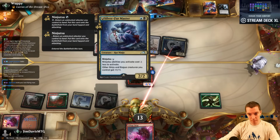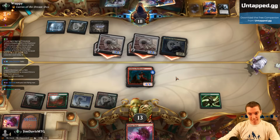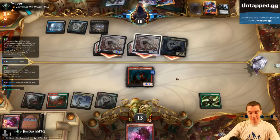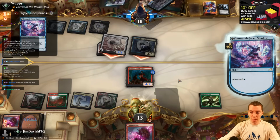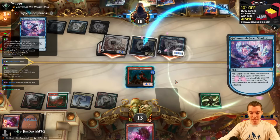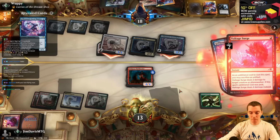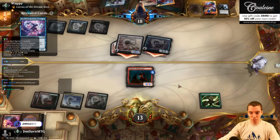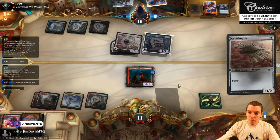Deciding if they want to go for it or not, because now they bounce this. That was really good. So now they will target the master and I just kill it in response. So that's fine. Kill this. So now we just take two and they lost a lot of mana. That's fine. Alright. Need some help here.